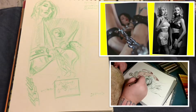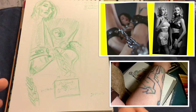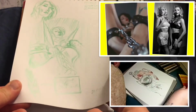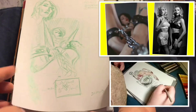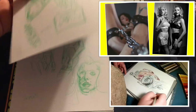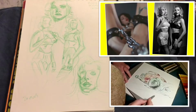It's a bondage shot. It doesn't necessarily show anything too graphic, but I really like how the legs turned out. The feet look proportional. So just overall pleased with how that turned out.